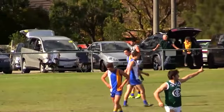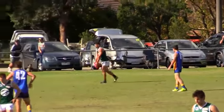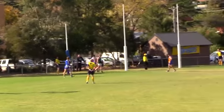That physicality there. Nothing untoward in that bump. It was a man over the ball, and he got him in the side, but he does love that physical contact, doesn't he? He might need it to get his side going here as Grubb comes in for their first of the afternoon, and it looks pretty good.